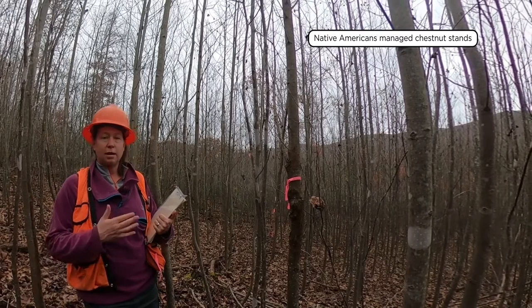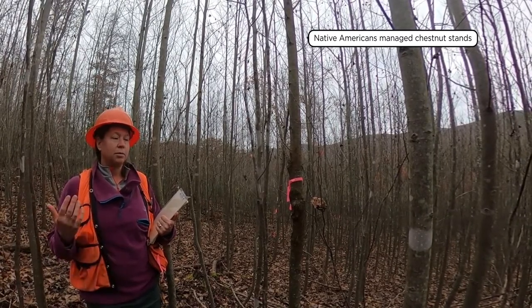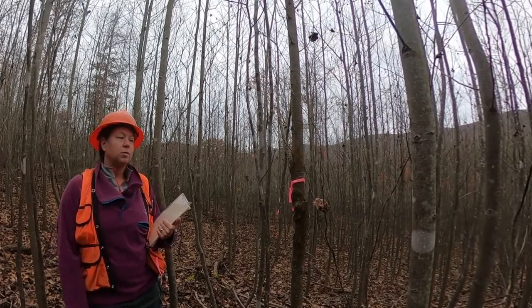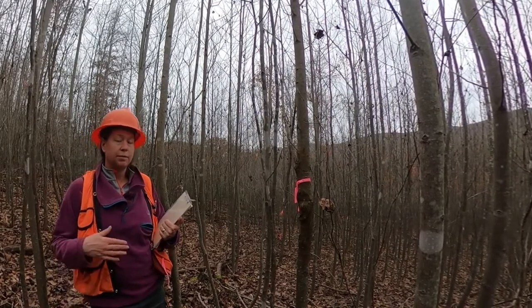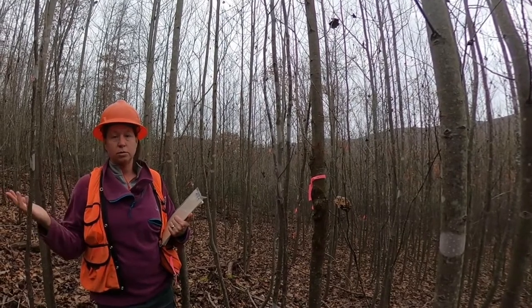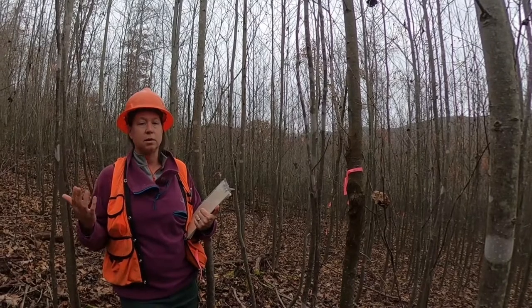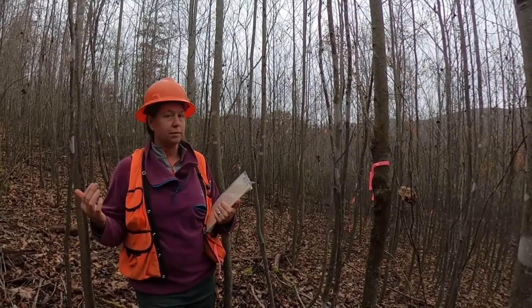And then Europeans came in and kind of did the same thing. In fact, Europeans really relied on chestnut, especially the southern Appalachian communities, for feeding their hogs and other domesticated livestock. But they would also gather the nuts and take them to general stores, and they would sell them and barter for flour and salt and things like that. So the chestnut had a lot of cultural significance.